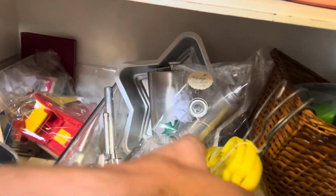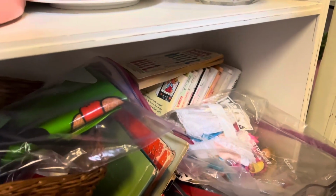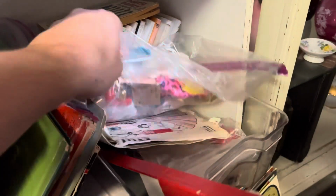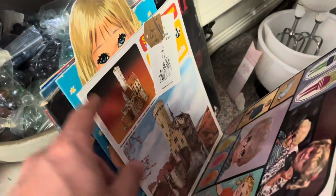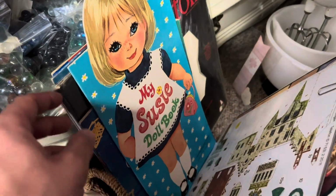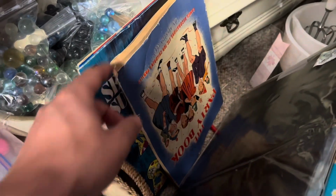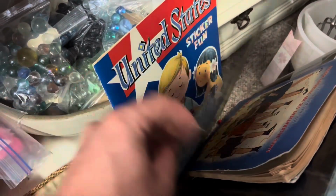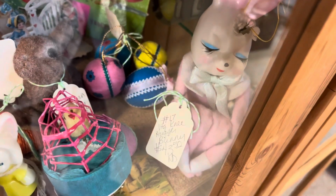Fisher Price toys. You got anything hidden in here? Little cap guns. Anything else? You gotta dig. What's this? Nope, nothing down here. All right, moving on. Some books. Nothing catching my eye. Got some Easter stuff still left over in the case. Love seeing the little bun buns.